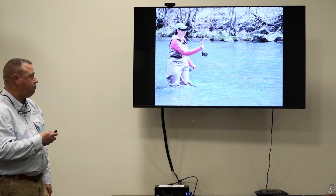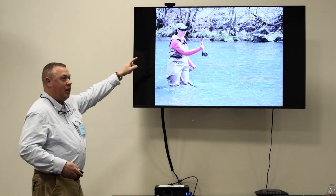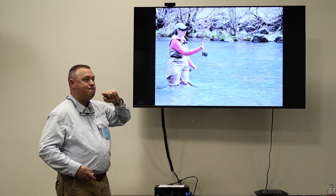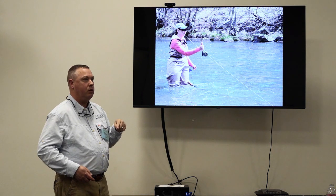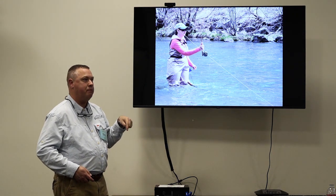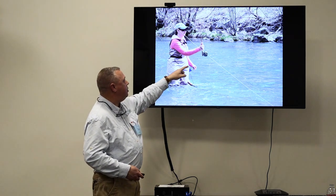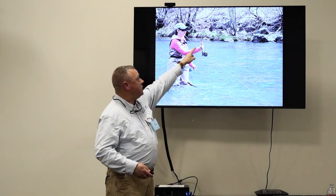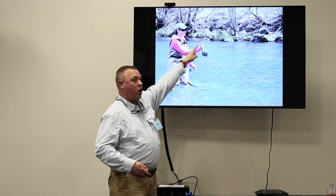So as you can see, you switch your lines often, or you switch your rods? Switch the reel. Okay. The reels have different lines on them. Yeah. So you can see this is that rod over there. You can see it's bending right down to the cork.